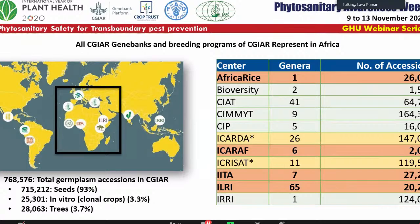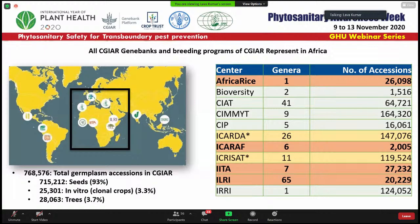The main ones that are located in Africa as headquarters are AfricaRice, with rice as a mandate crop, and then ICRAF, which mainly works on trees, located in Nairobi, and then IITA, with headquarters in Nigeria, and ILRI, with headquarters in Addis Ababa. In addition to that, Africa also hosts the ICARDA Gene Bank in Morocco, the ICRISAT Gene Bank in Niger and Zimbabwe, and there are small collections of other CG centers hosted in different countries, including in Nairobi.